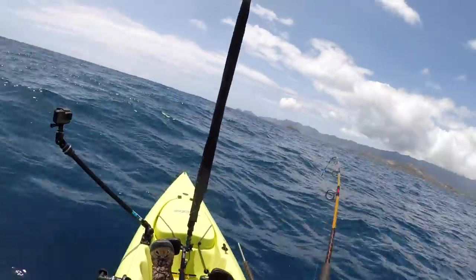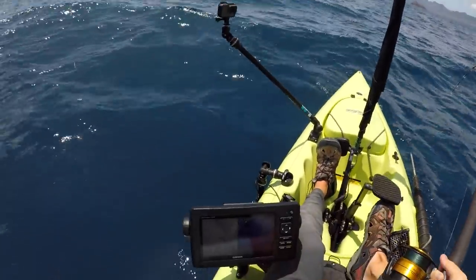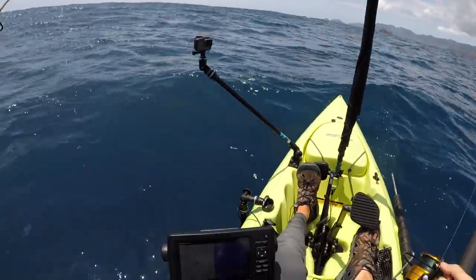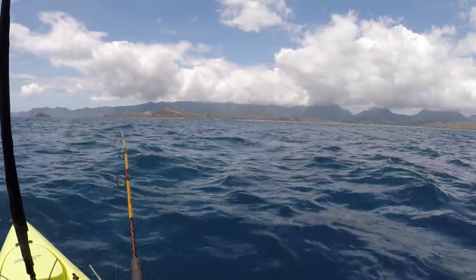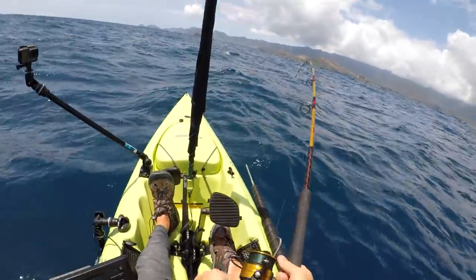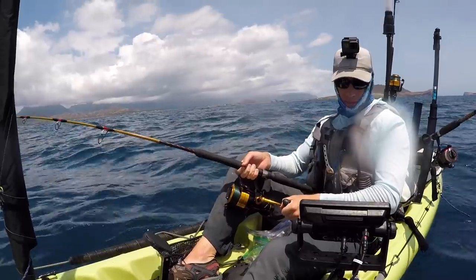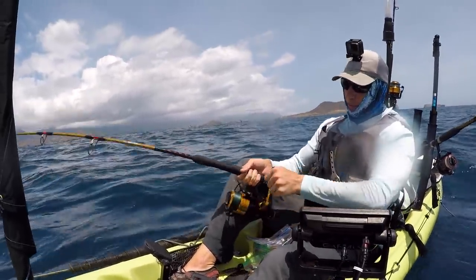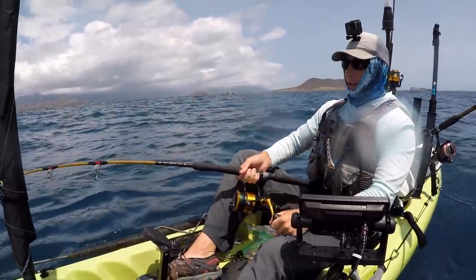What do you guys think this is? Shark, amberjack, or GT? I'm leaning towards an amberjack at this point. A big old reef donkey. Just because GT usually fight and pull drag more. But we'll see. Either a GT or an amberjack, I would think.